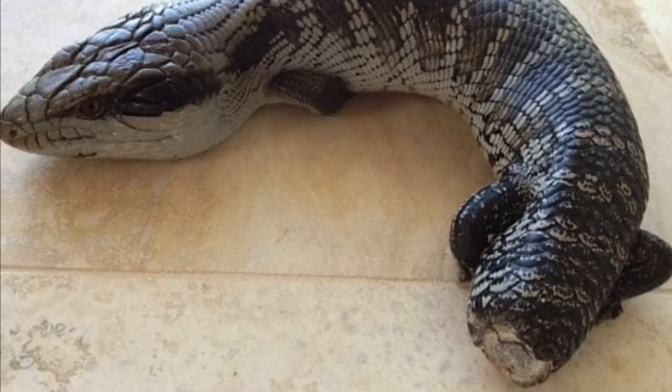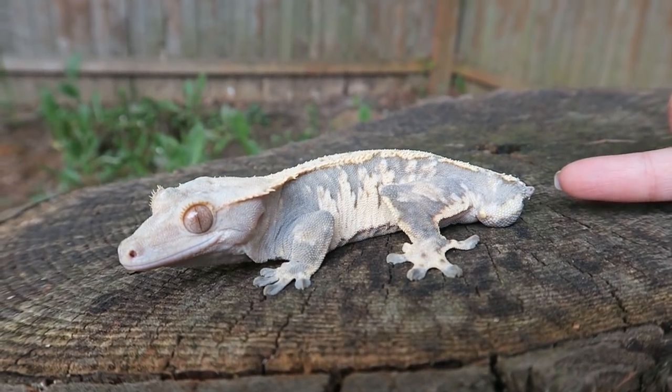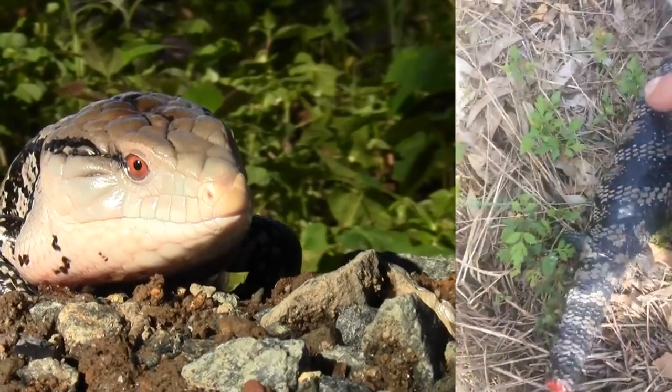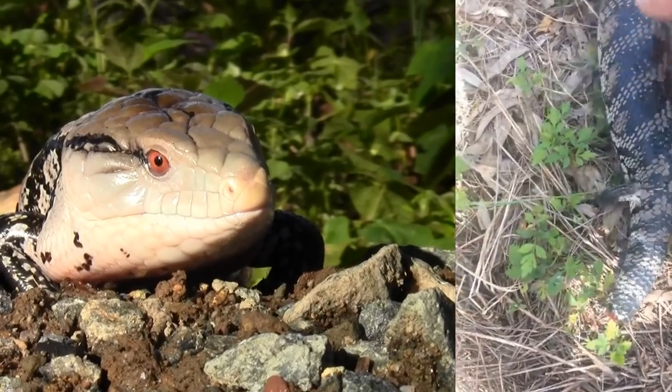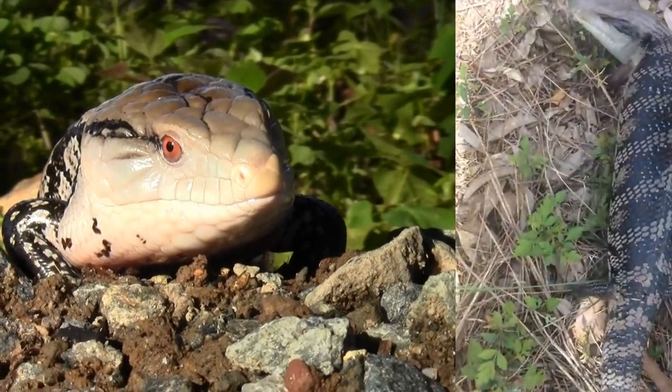Some, but not all, blue tongue skink species can drop their tails when confronted with danger. This is called caudal autotomy and can be seen in gecko species such as the crested gecko. With blue tongue skinks, it costs them a great deal more effort to drop their tails, unlike crested geckos who can drop their tails simply because of a loud noise.